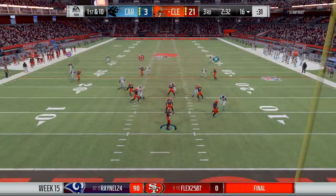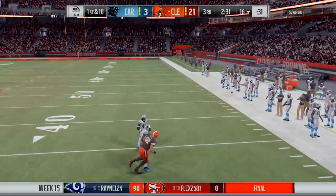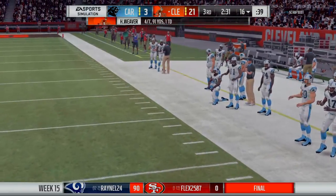Now a play fake here on first down. And his throw's going to be incomplete. Well, they're slim.